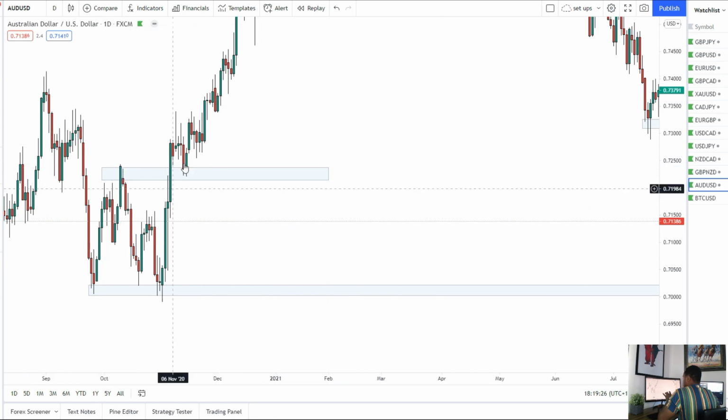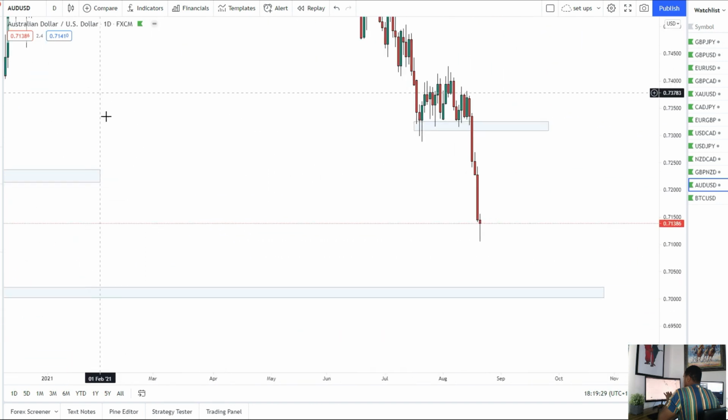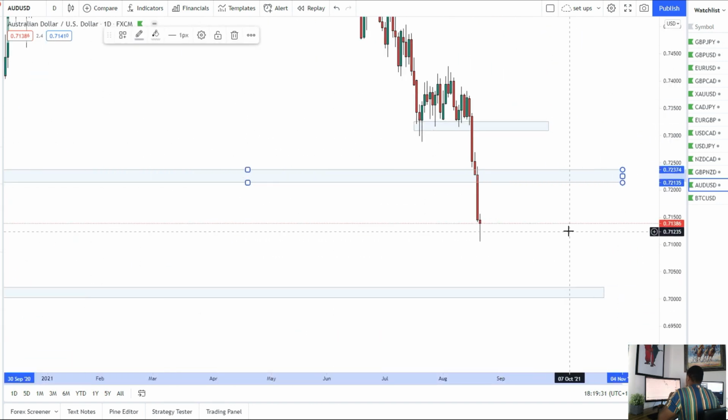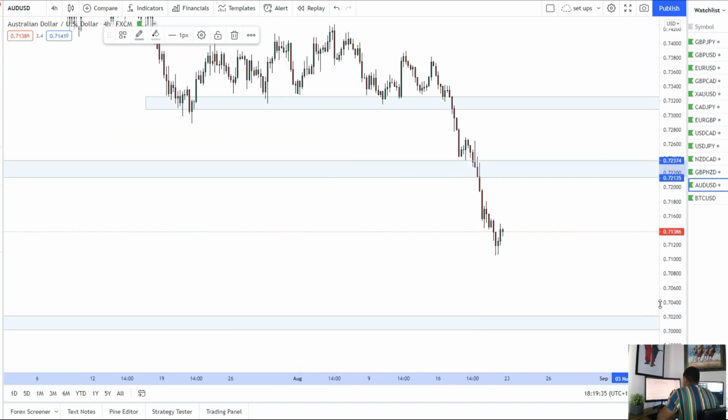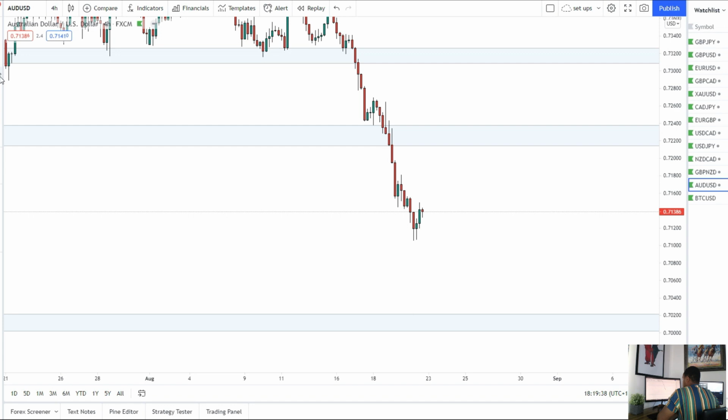Nice resistance there, move to the downside, nice support, big move to the upside. So it does have some value behind it, just above 0.72. So I think we can see some retracement into this level here potentially, and then price might start to reverse, come back down again. So I think that's the level I'll be focusing on.